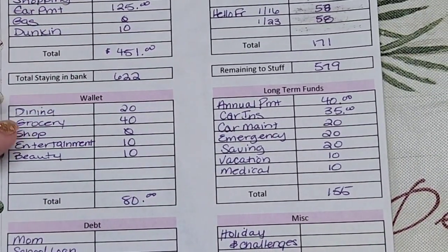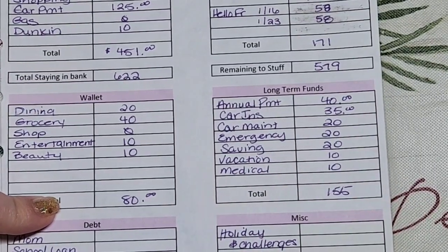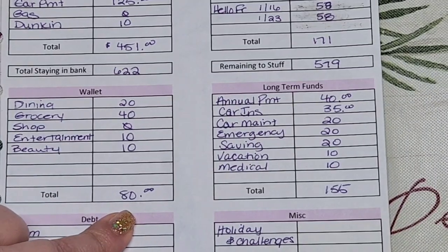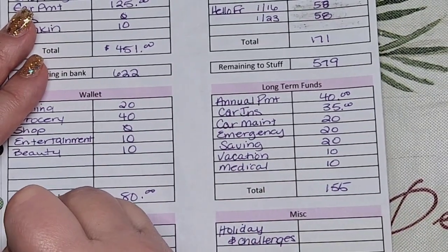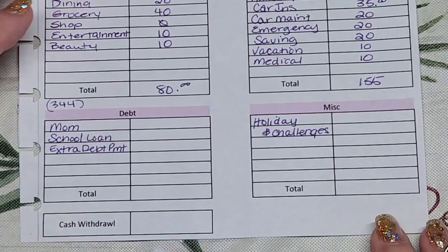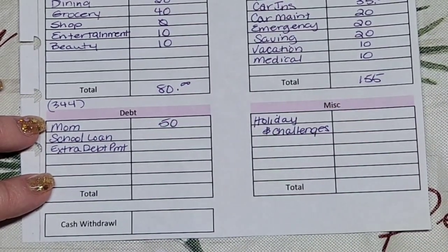Okay, so I'm just going to make a little note here. So we had $579 remaining minus our 80 and minus the 155. That gives us a total of 344 remaining. So now on to debt. So my mom always gets 50.